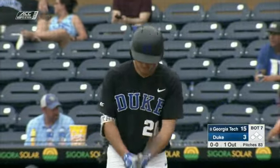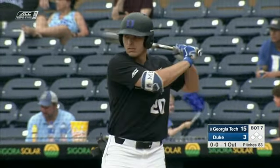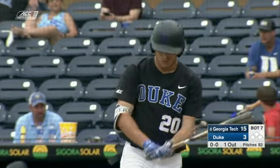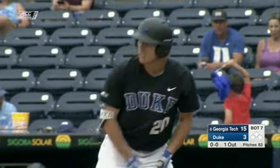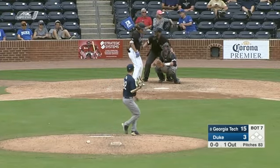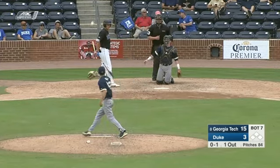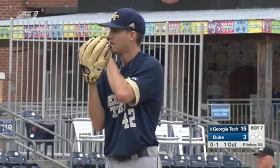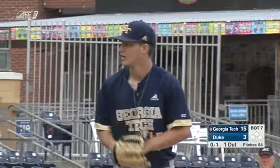Here's Matt Mervis, 0-for-3 on the day. Put a charge in one back in the fourth inning, came down on the warning track. Thomas has just been dealing strikes. 84 pitches through 6 1/3.